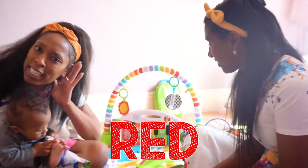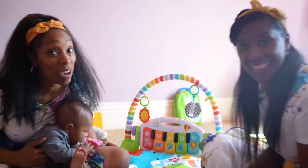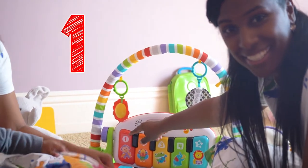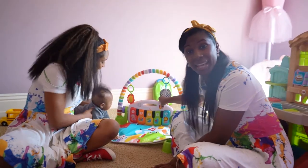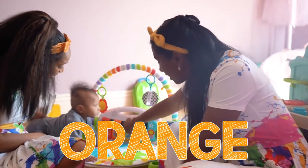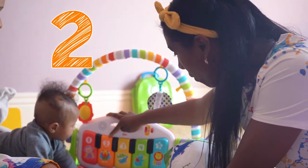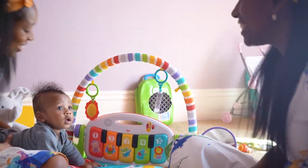Let's see if we can hear it, cousins. Ooh, that was a good piano sound. Yes. So it's the color red and it has the number 1 on it. All right, time to go to our next color. Are you guys ready? It is the color orange. There it is. And this color orange also has the number 2 on it. 1, 2. All right, let's see the next one.